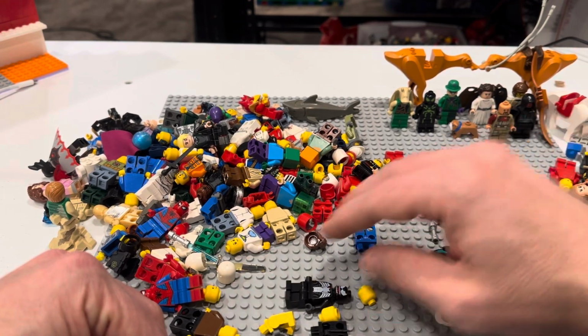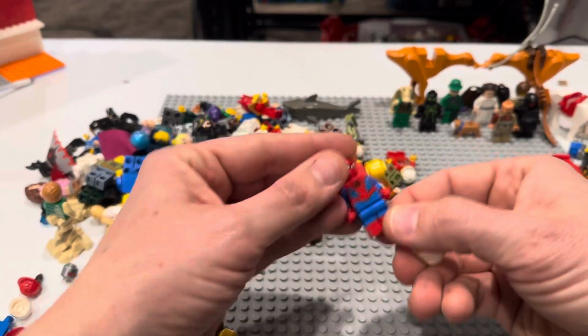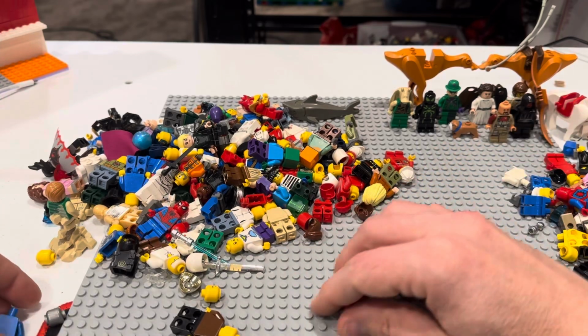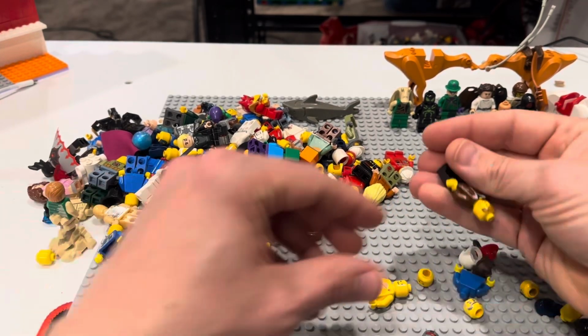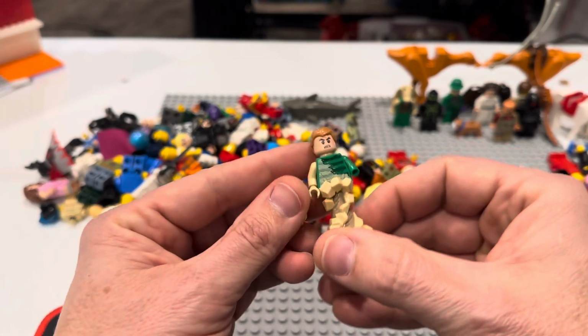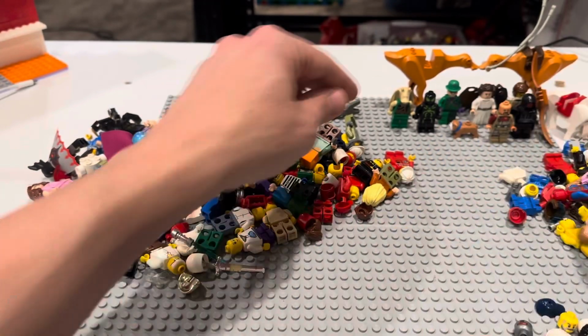Let's see. What else we got in here? I'm just kind of passing by some of the parts and pieces that are really old. Here's a Spider-Man. Spider-Man seem to come in every single lot, so they aren't overly impressive. What's that? Just a kind of a random guy. There is a Sandman. Looks like his face is a little beat. The rest of him appears to be okay.